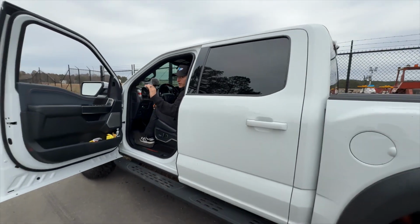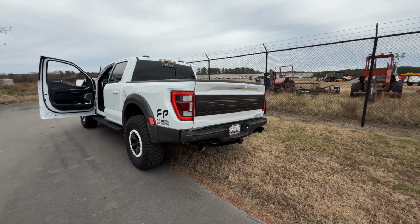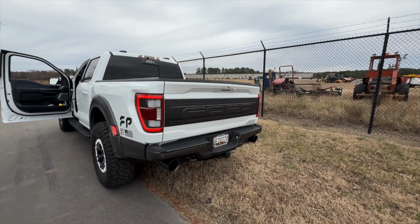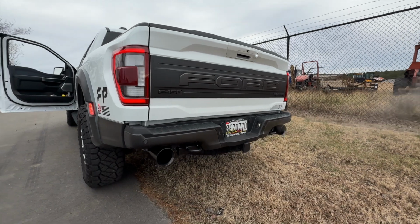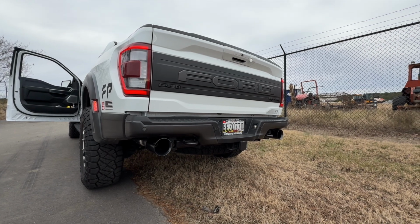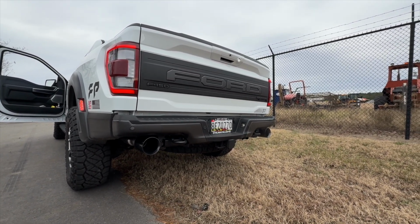We're going to run them through. I'll give you 2 revs on each. This is quiet. All right, quiet mode first. 2 revs. Perfect. All right, this is normal. Okay, normal mode. Going to sport. This is sport. I'm telling y'all, it sounds like a GTR a little bit.